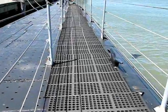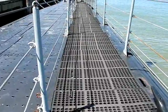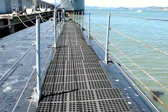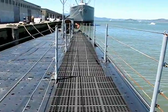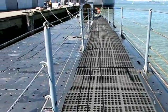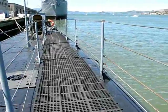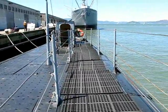Here's a brief tour of her 311 feet and 8 inches in length, and I'll explain more about her history and how she served in World War II. The Pampanito is 300 feet and 8 inches in length, 27 feet 3 inches in the beam, and displaces 1,525 tons. In the surface condition, submarines are still called boats according to maritime.org. She can go from the surface to 60 feet deep water in under 30 seconds. However, submarines spend most of their time on the surface.